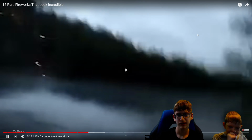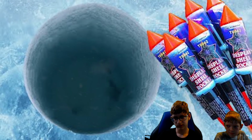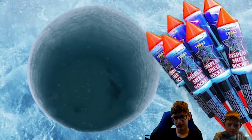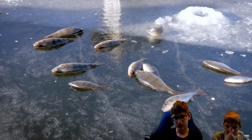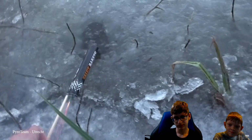In any case, while this display is cool, it should be noted that firework explosions are magnified underwater, and they can also cause the local fish to die and then float to the surface. So while they may be cool, I wouldn't suggest setting them off at your local lake or pond.